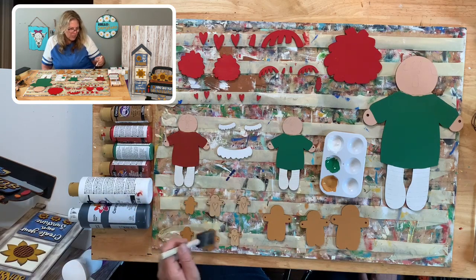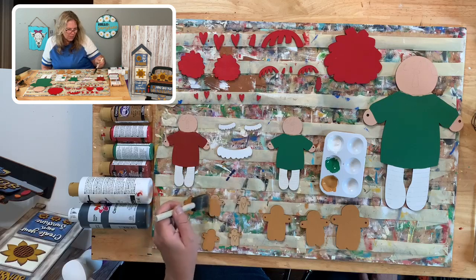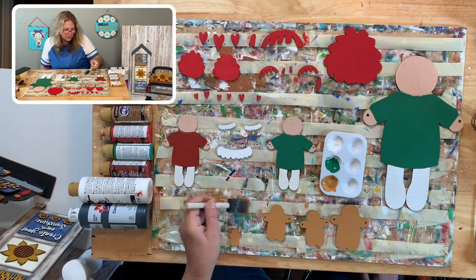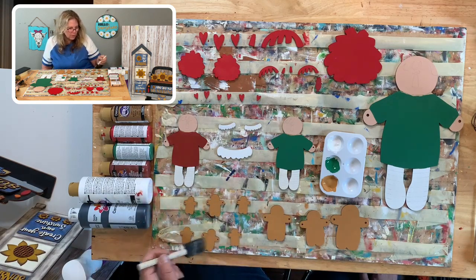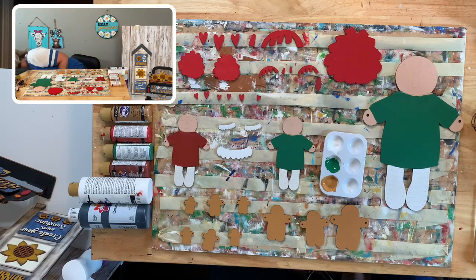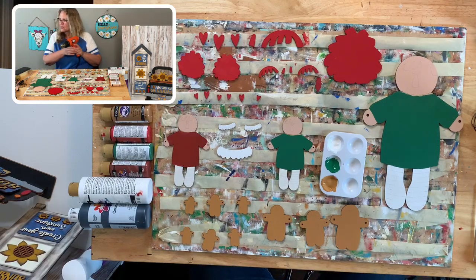Okay, I'm hoping I can see through these because I need to do the eyeballs and I need to do frosting. Frosting is just going to be free-handed. It is not drawn on here. Frosting is super easy to do. Okay, let's dry this and let's do our little details. This really is a quick project. I know it seems like it's not.